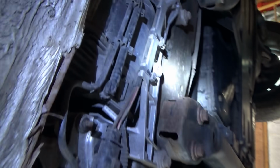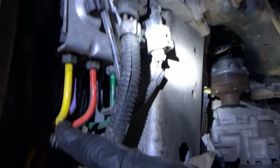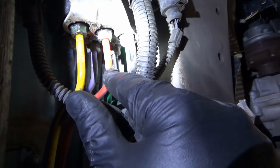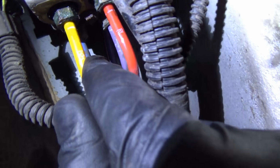Okay, under the Audi, got this big plastic shield removed. Here's our contraption for the air suspension. So the pump and then this solenoid block, and you can see the lines coming off it. They're color coded. So the orange one is the rear left, it's RL. The yellow is the rear right.